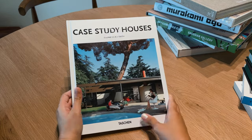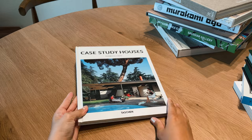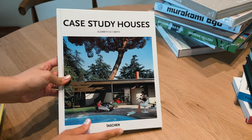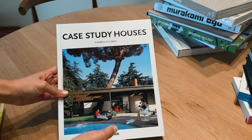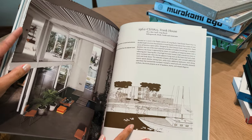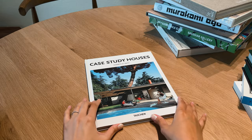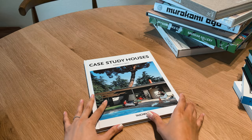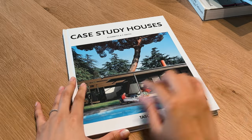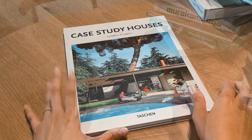Next, we have this Case Study Houses book by Taschen. We got this at the Taschen store in Beverly Hills, which is such a cute store. It's really cool to see some of these classic designer furniture pieces. They have a whole series of these interior designer books. We got this one because I really like the cover. It's kind of like a David Hockney vibe.